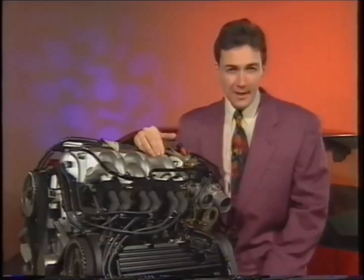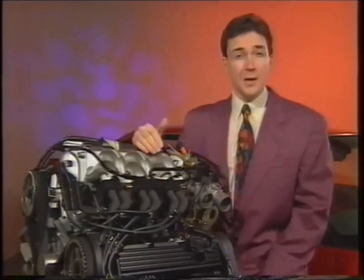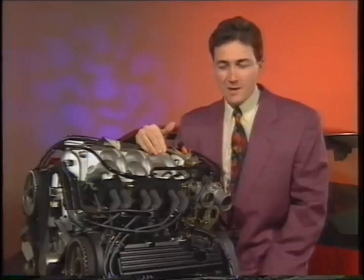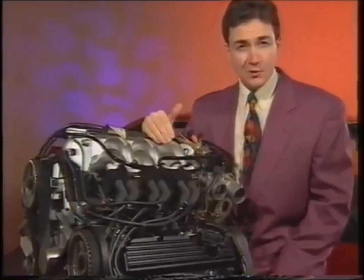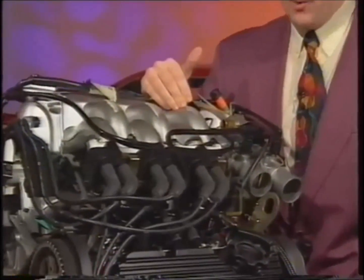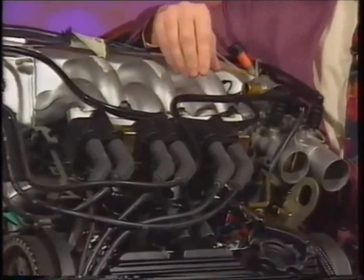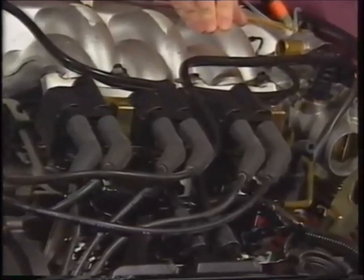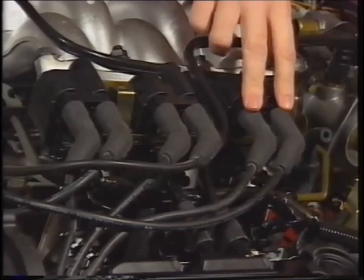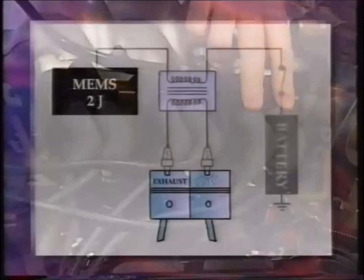Next, we'll look at the ignition, which, as we said earlier, is also controlled by MEMS 2J. The KV6 uses a distributorless ignition system. Instead of a conventional ignition coil and distributor, we have three ignition coils, individually controlled by the ECM. And as you can see here, the three coils are double-ended and each provides a spark at two plugs.